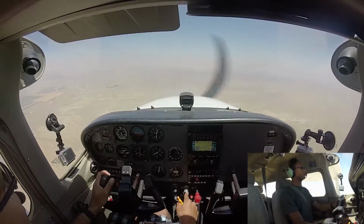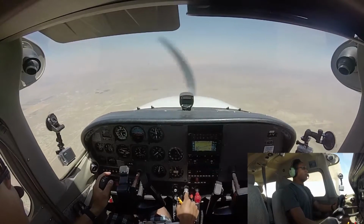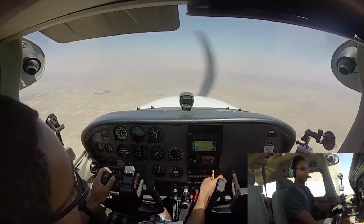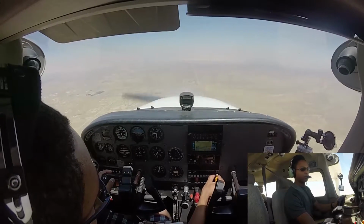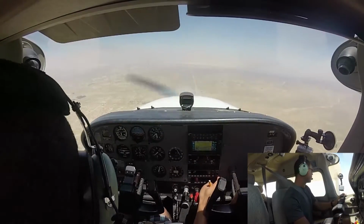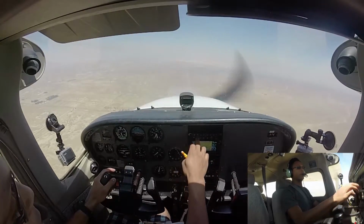Joshua approach, November 106 Echo Delta has Edwards in sight, negative ATIS. Echo Delta, roger, no traffic observed, radar service terminated, squawk VFR, frequency change approved. Thanks, can I get the winds out of Edwards if that's not a problem for 6 Echo Delta? 6 Echo Delta, certainly, the Edwards Airport reporting wind 180 at 4, visibility 20 miles, and altimeter of 2999 at Edwards. Thanks, frequency change approved, 6 Echo Delta.